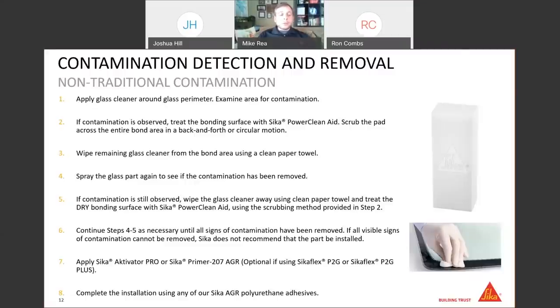So once we do have all the contamination removed, and we've confirmed that with the spraying with glass cleaner, and we see good wet out across the bonding area, well, then we're free to go ahead and apply our pretreatment product, or if you're using a primerless to glass product, go ahead and apply the adhesive.